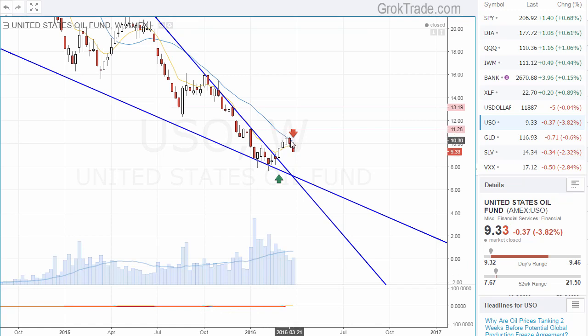The falling 20-week moving average is acting as resistance. We are dropping. The question is, when can we buy back in? I think once we drop, we may find a double bottom here, a little support right around $8. $8 on USO would be a great area to be looking for a buy opportunity. Something that I'll be watching for here.